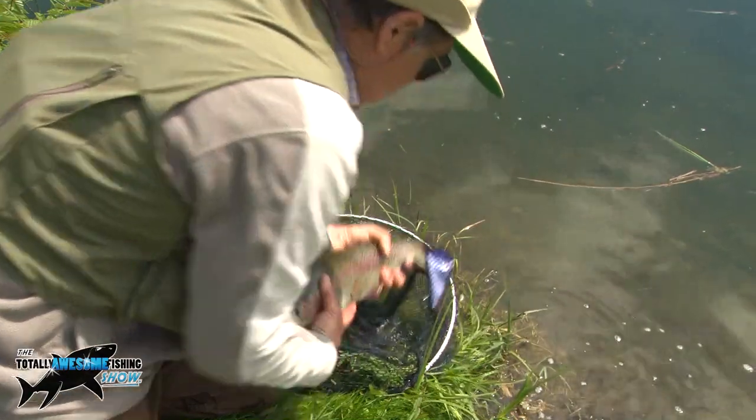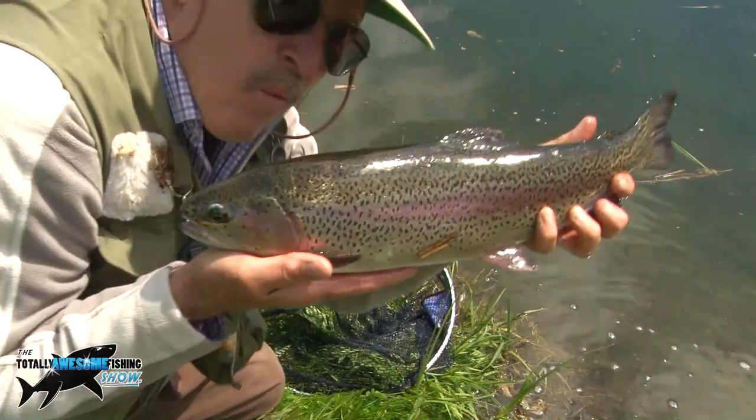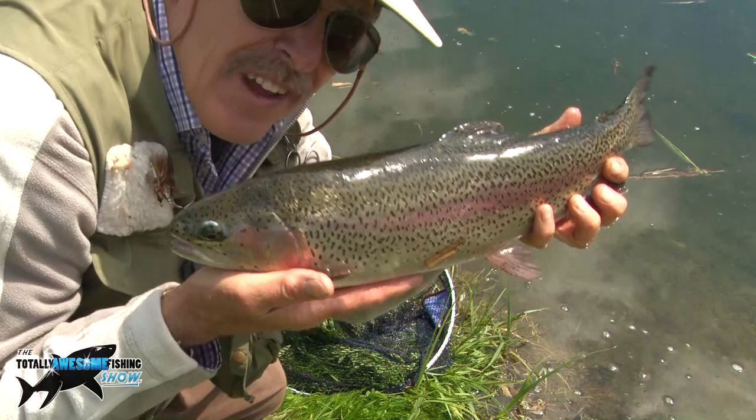Spanking Avon Springs rainbow trout. What a beauty on a beautiful English day.